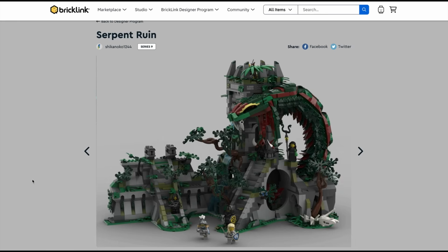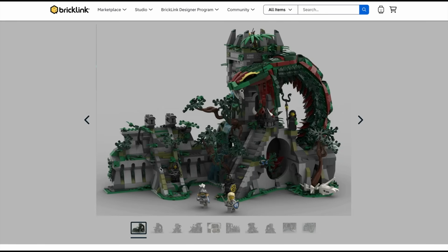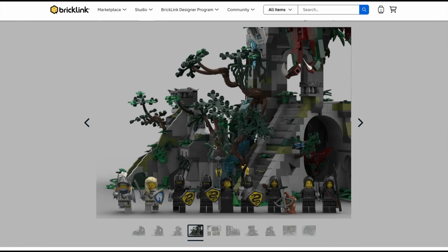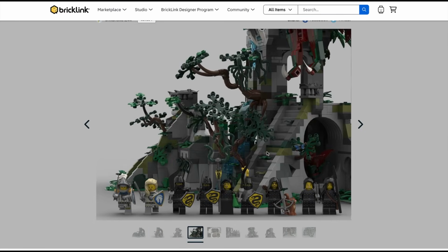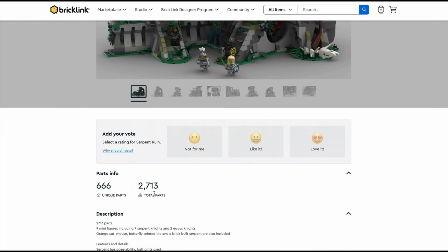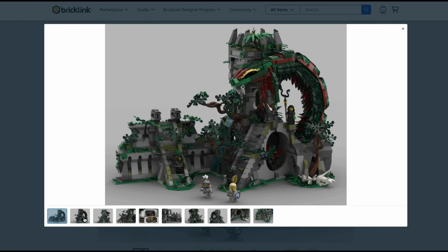Now, my next choice is this one, Serpent Ruin, one that I did very nearly bypass because it does suffer from what I've criticised in the past, which is rather dull imaging. Too dark, looks a bit dismal, not appealing compared to some of the others. However, once you look past that, this 2,700 odd piece design does have something about it.